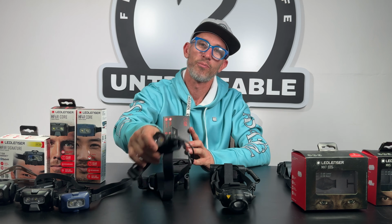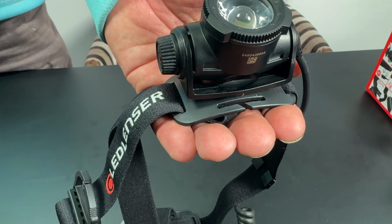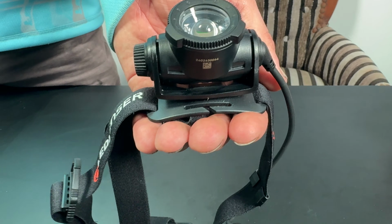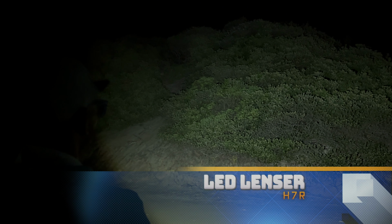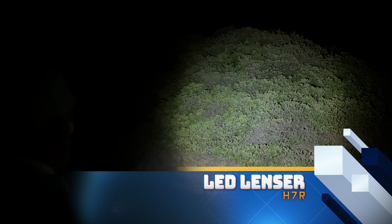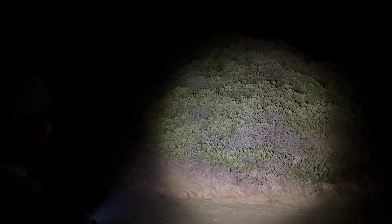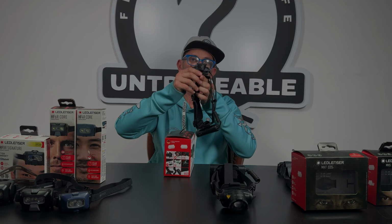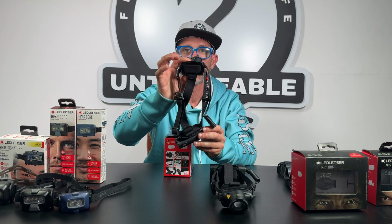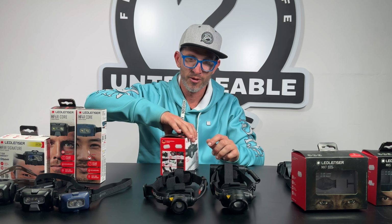Then, I think pretty much the perfect all-round headlight for fishing, the H7R is the headlight I've been using for the past couple of years. It has an output of up to 1,000 lumens, a runtime of between 4 and 8 hours, a beam distance of 250 meters, and it weighs in at 259 grams. So it's not too heavy, not too bulky, and this is pretty much what you want to be looking at from this upwards when it comes to fishing if you are doing some all-nighters.